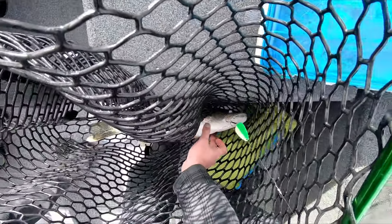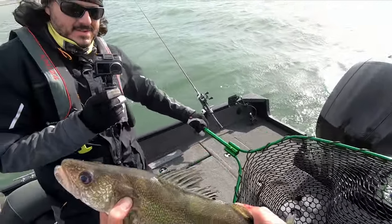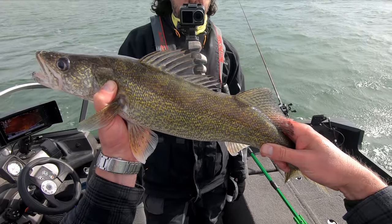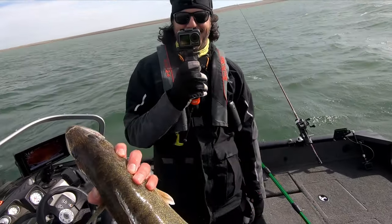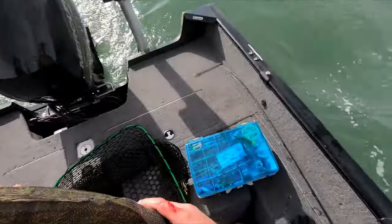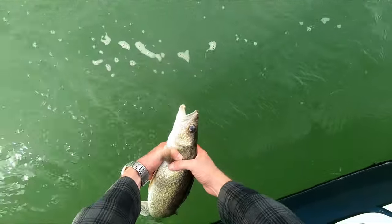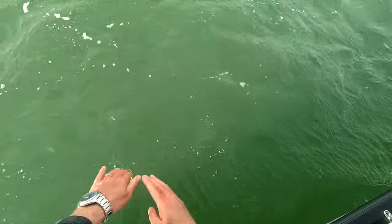That is the biggest walleye I've caught this year. Thank you for that. That is definitely my biggest walleye of the year. Maybe 22, 23. Yeah, not quite as big as the two tanks that you brought in, but I will still take it. That's fantastic. Really, really appreciate it. Gone. Awesome. Woo!